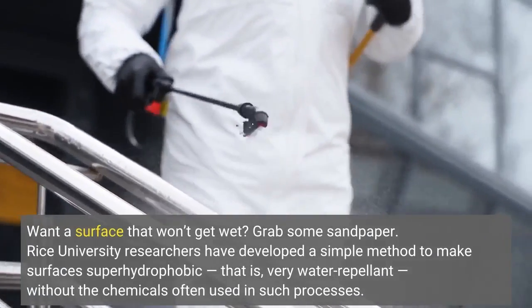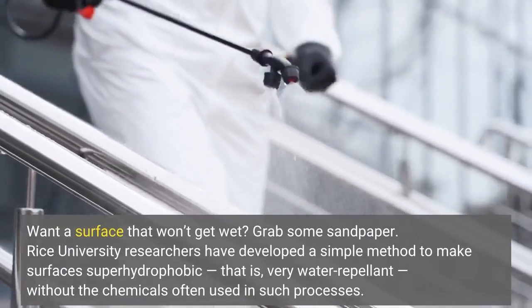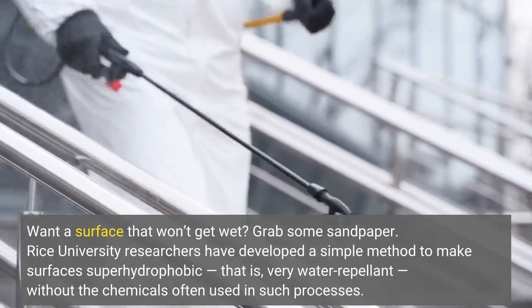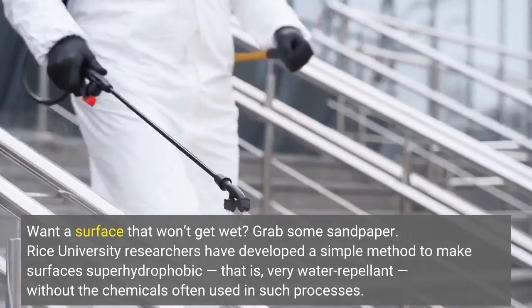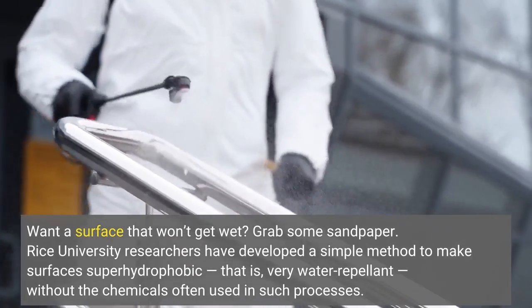Want a surface that won't get wet? Grab some sandpaper. Rice University researchers have developed a simple method to make surfaces superhydrophobic, that is, very water repellent, without the chemicals often used in such processes.